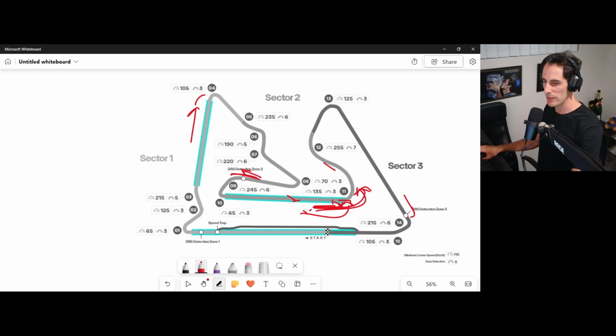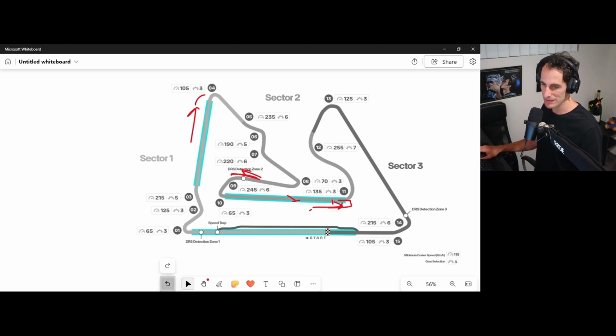And I saw some strange lines from Lewis into turn 12, just really wide and then coming across. But that's neither here nor there. I'm just talking about Kimi's opening up of the corner entries. So yeah, I thought that's something that I wanted to call out. It just shows his confidence, and maybe the Mercedes has turned the page. Let's wait and see. 2 lockups at turns 9 and 10 for Kimi Antonelli as well.